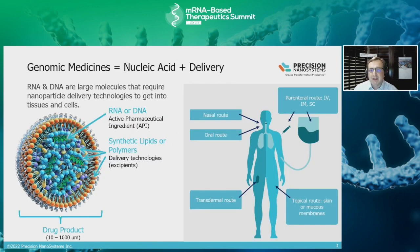Genomic medicine is a nucleic acid, such as a polynucleotide, RNA or DNA, and a delivery system. These large polynucleotides are unable to get into tissues and cells on their own, so you need a delivery system. Work dating back well over 20 years has developed lipid nanoparticle delivery systems and variants of those that can also incorporate polymers and various synthetic lipids. This technology is amenable to different routes of administration. The mRNA vaccines currently being used for COVID-19 use an intramuscular route. They can be administered intravenously for therapeutic applications, subcutaneously, and by other routes as well, including oral, nasal, and topical.